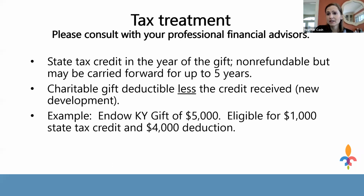And the way this would work is, here's an example. Let's say you make an Endow Kentucky gift of $5,000. 20% of that would be $1,000. So that gift would make you eligible for a $1,000 tax credit. Now, pre-2019, you could claim a $5,000 deduction and a $1,000 credit. But now that we have this notice from the IRS and a recommendation from the Revenue Department, your deduction really shouldn't be $5,000 anymore. You have to reduce it by the benefit of the tax credit. So you're reducing your deduction by $1,000, leaving you with a deduction of $4,000.